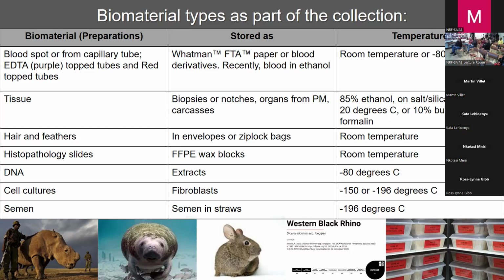There are also tissue samples, either biopsies or notches, organs from post-mortem samples, and then also carcasses.